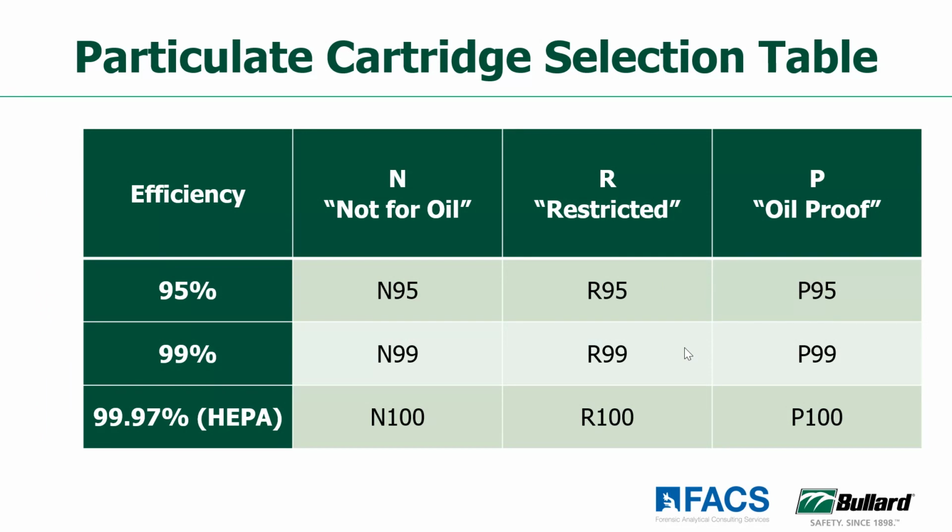Selecting the right type of particulate filter. Everyone's heard of the N95. It's everywhere. We've all heard about it, but that N has a meaning. It means not for oil. So you can have an N95, N99, N100, but you cannot use that in an atmosphere that has oil in it. So if you're in manufacturing and you have metalworking fluids and you have any other types of oils that are getting into the atmosphere, you don't want to use an N respirator. You want to use an R, which is restricted. It can be used in an oily environment for no more than 8 hours, which means you'd have to change that filter out at the end of the work shift.